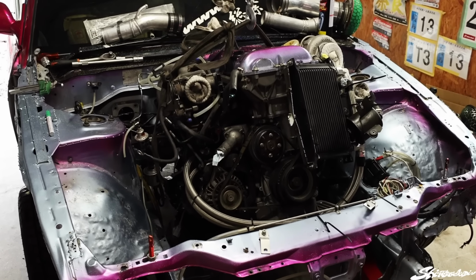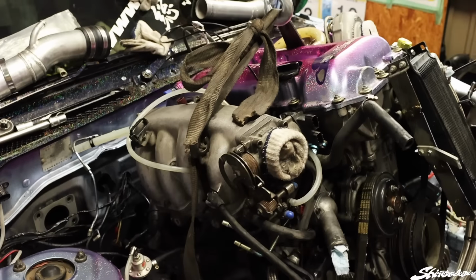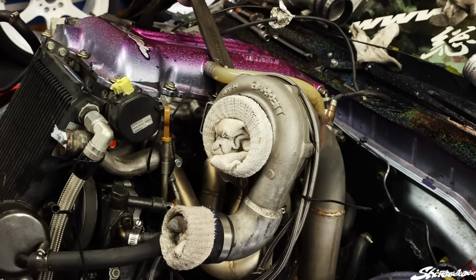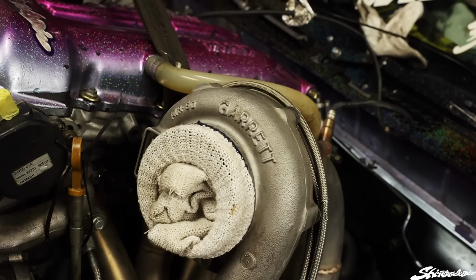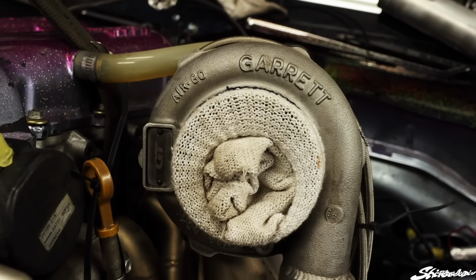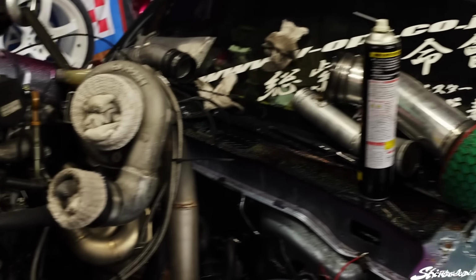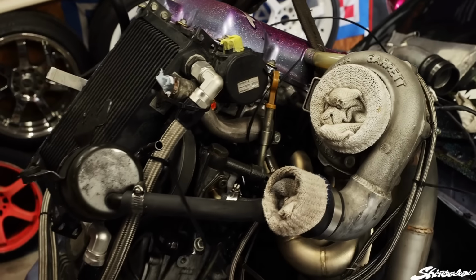Engine coming out. And the reason everyone asks why the cars get called the names they are goes by what turbo is on them. This is a Garrett HKS 3037 56T. That's why this car's always been the 3037 car. As for the practice car, HKS 2530, hence 2530.